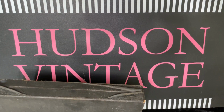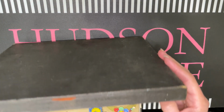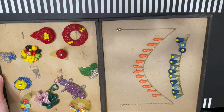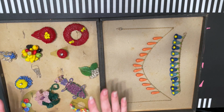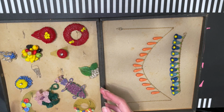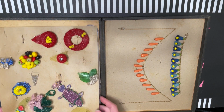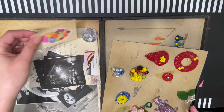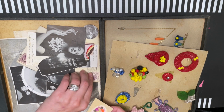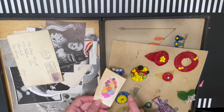It is this old case, which upon first glance looks like a salesman's sample. But when you open it, you will find early half-finished Miriam Haskell designs. These are working designs of very, very early Miriam Haskell jewelry, before she had a team, early working designs with ephemera underneath, which is a collection of jewelry inspiration photographs from the time period. Two letters dated 1934 and a pencil drawing of one of these pieces.